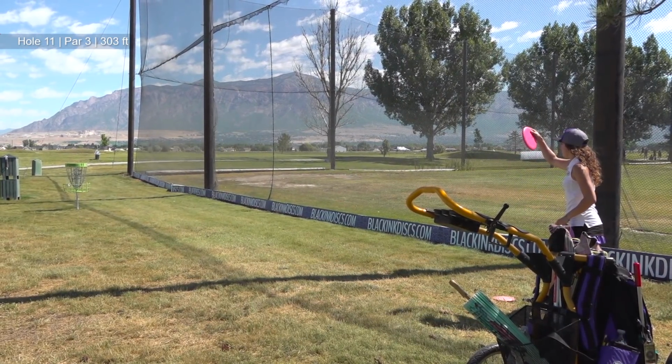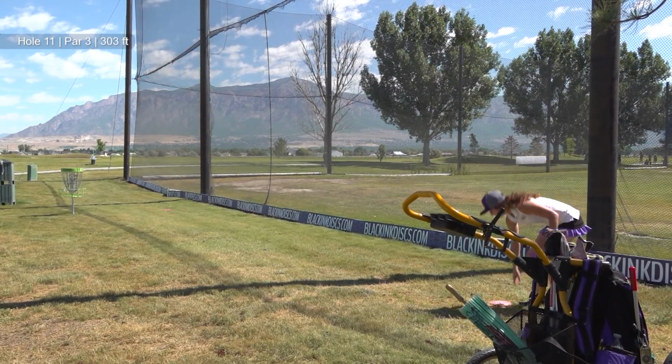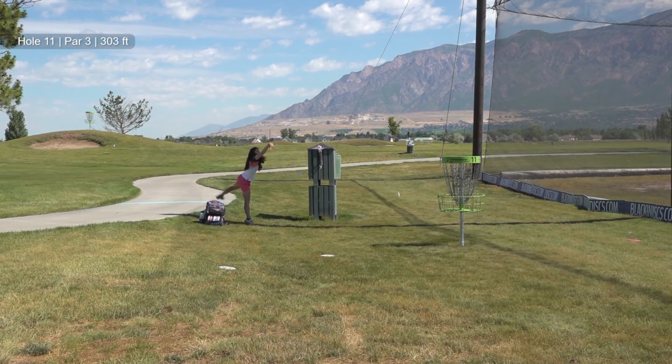I threw a Leopard here. Okay, a Leopard 3. I threw a Gazelle, so I got you. Yeah, for sure. Ooh, that just seemed to slip out a little bit. And then the wind was a little bit breezy here at this moment.